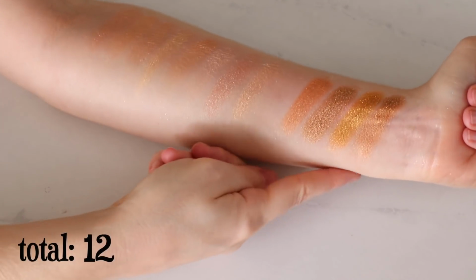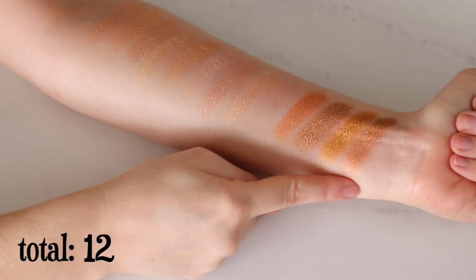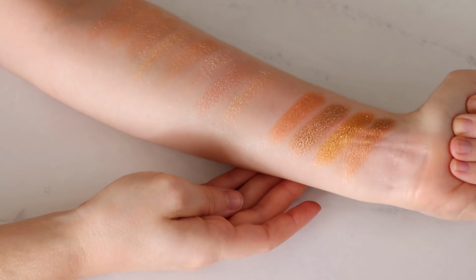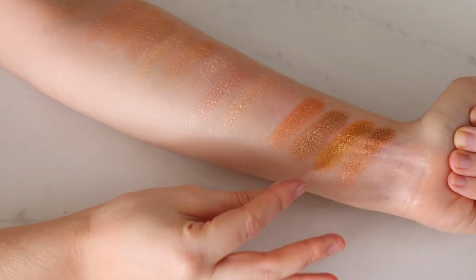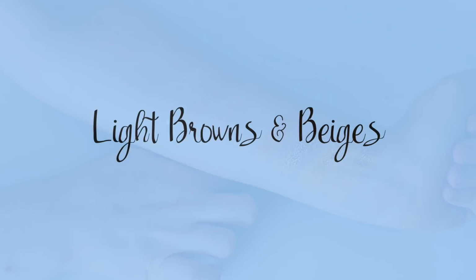Honestly, I thought I would have more intense golds. I'm not surprised I have so many champagnes, but I thought there would be more true golds in my collection, but I guess not. I do have some very, very yellow golds that I'm including in my yellow category, so keep that in mind as well.